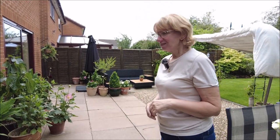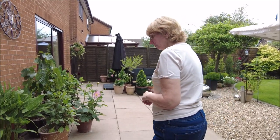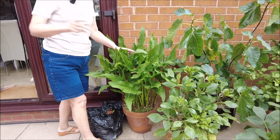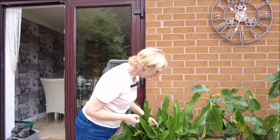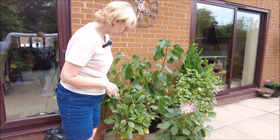Anyway, would you like to have a walk around and see what's happening in the garden? Good, it's July now, isn't it? Yeah, a week into July. And everything's coming on a treat, although I've got no flowers in here. This started off as one of those, a little tiny one. No, nothing there yet. No buds on this either. But it has perked up.